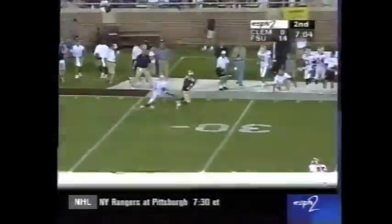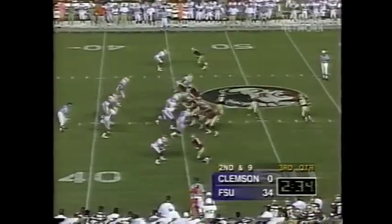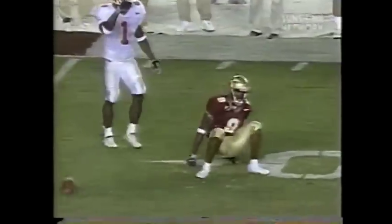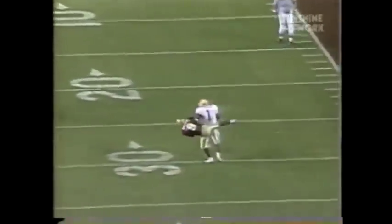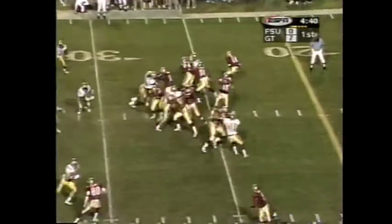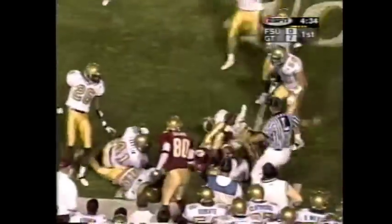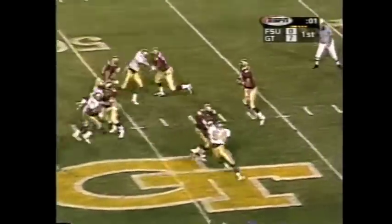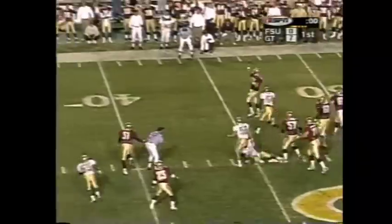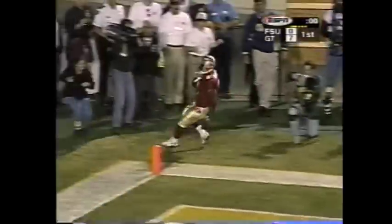Winky stepping up again, throwing an out route. And beautifully caught by Peter Warrick. Very aggressive defenses. Second and eight. Winky looking to the right side. Oh, what a catch by Warrick! Watch Warrick go right over his back acrobatically. Loses his footing, regains it, out across the 40, and he'll... He's got it open, that's Warrick, and he will score.